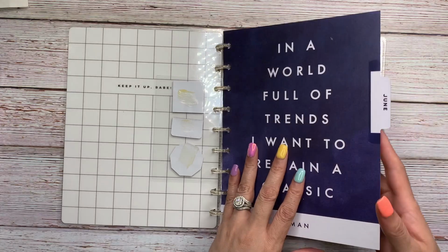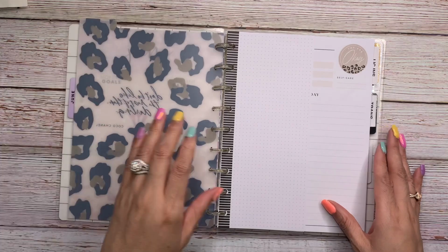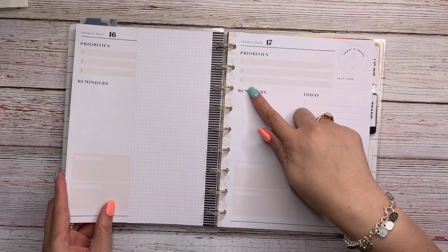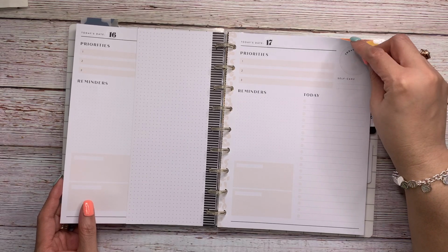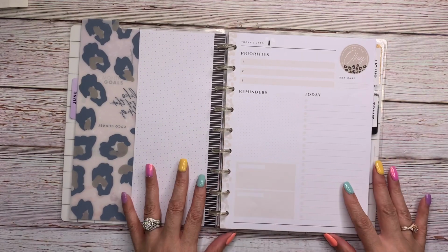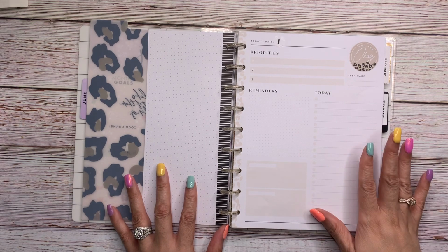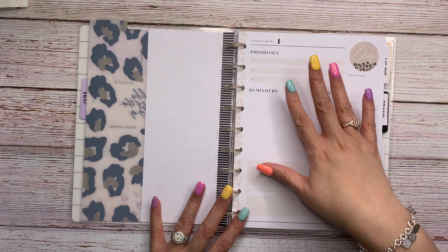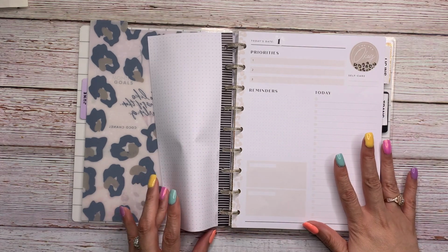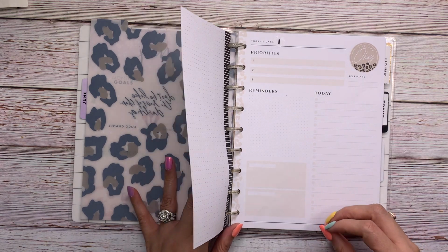So what I did is the box also came with these Happy Notes, these note pages. And so what I'm doing right now, I'm using the Glam Girl Line Vertical, and that's not working for me in terms of my work planner. But I felt like a day-to-day planner would work better for me and be more functional in what I'm doing.